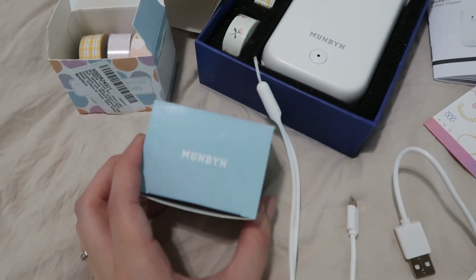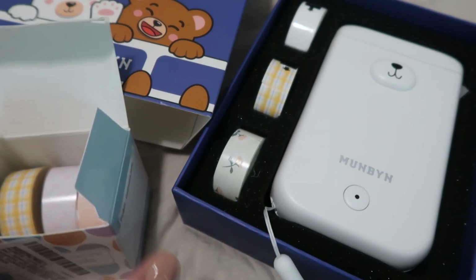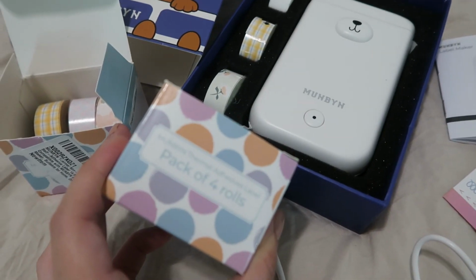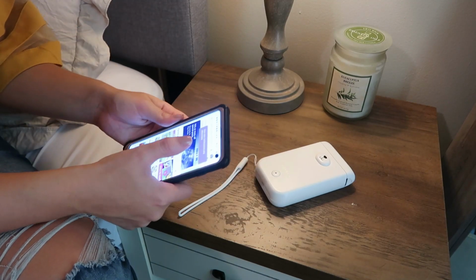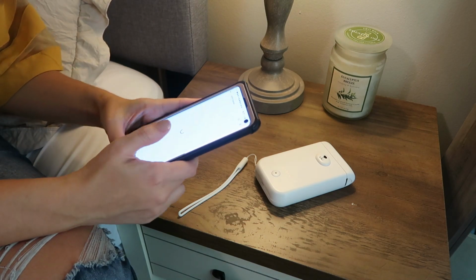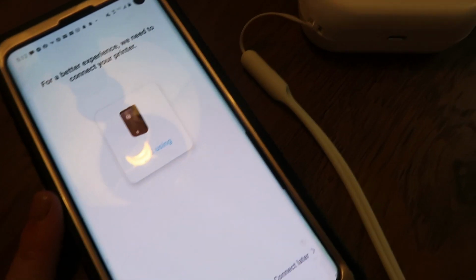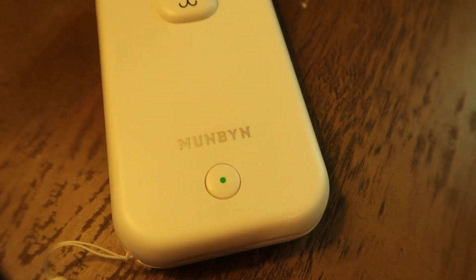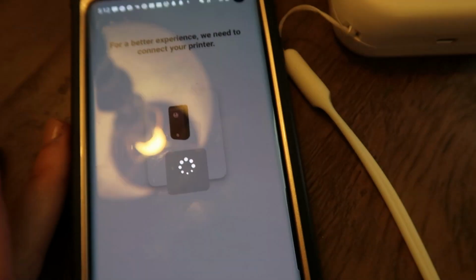But it comes with all kinds of different designs for the label maker. This is a 4-pack roll in here. So to use the label maker, you just go to your Play Store and you go to Printmaster, and you're gonna download the Printmaster app. And once you've downloaded the app, you just connect it with your Bluetooth, you turn it on, you push this button for 2 seconds and it comes on, and then it says start using. So it's very user friendly and easy to figure out.